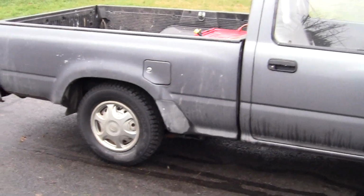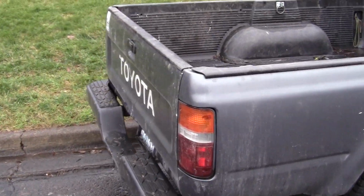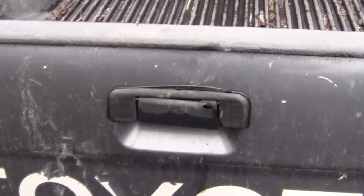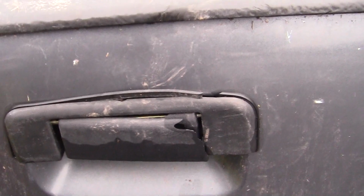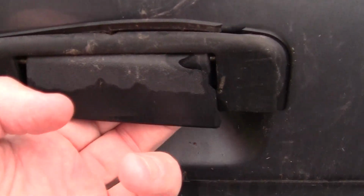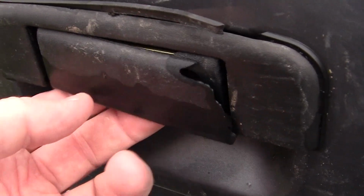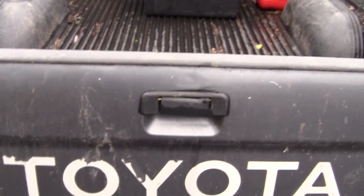What this video is going to be about is I had a trunk latch problem right here. The original one lasted about 29 years before something broke inside. So what I did was I went on to a website and I bought this for 15 bucks. And you can see where it's broken right there. It's just really cheap Chinese junk, plastic.